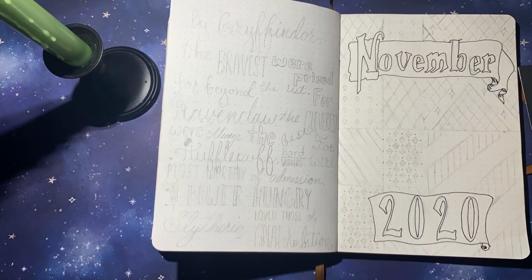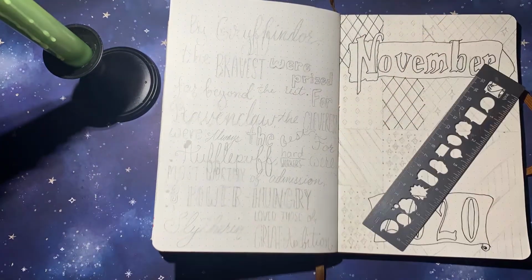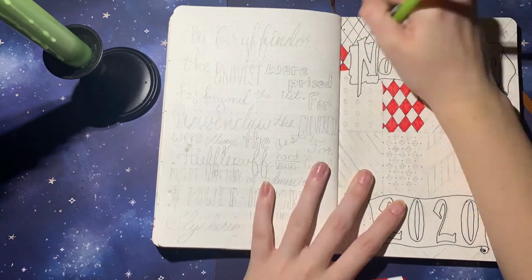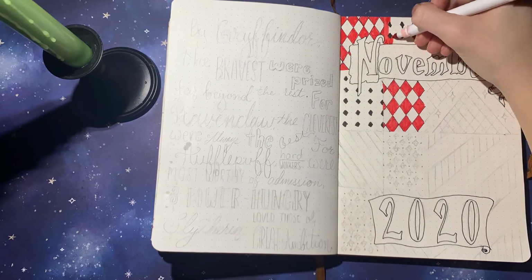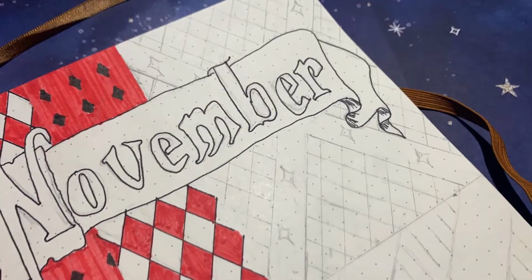As you guys might have noticed, my theme is the Hogwarts houses. I was very excited to do this theme once I finally figured out what I wanted to do, because I had zero ideas throughout the entire month. But that's okay, because I figured it out, and I'm very happy with how it came out.